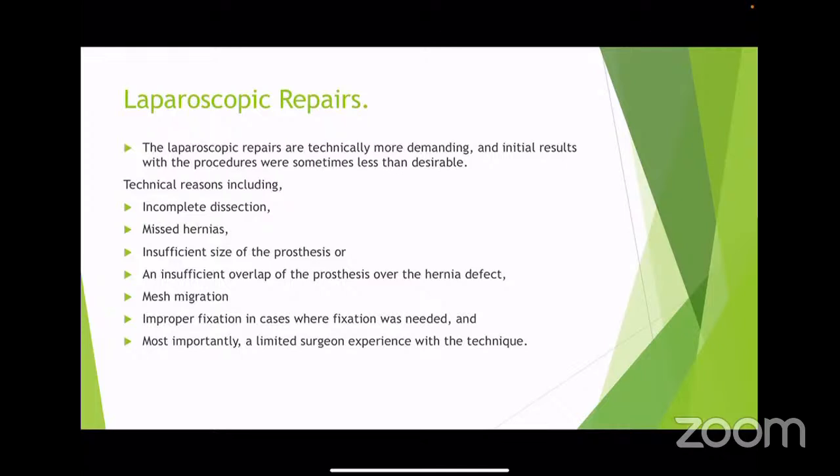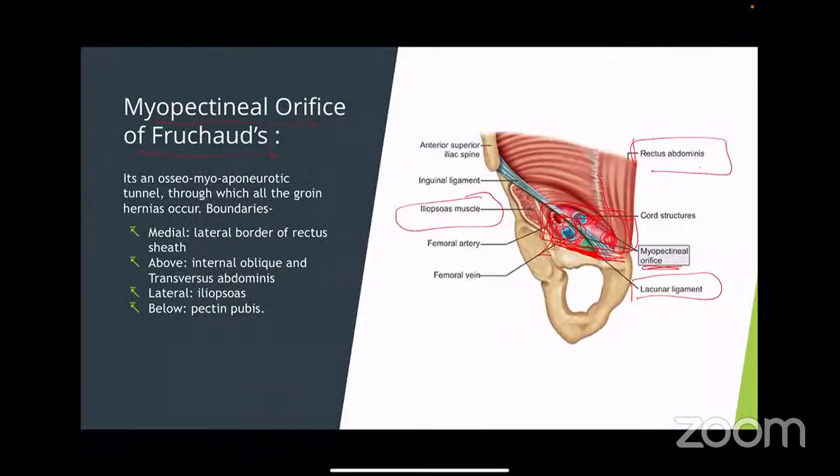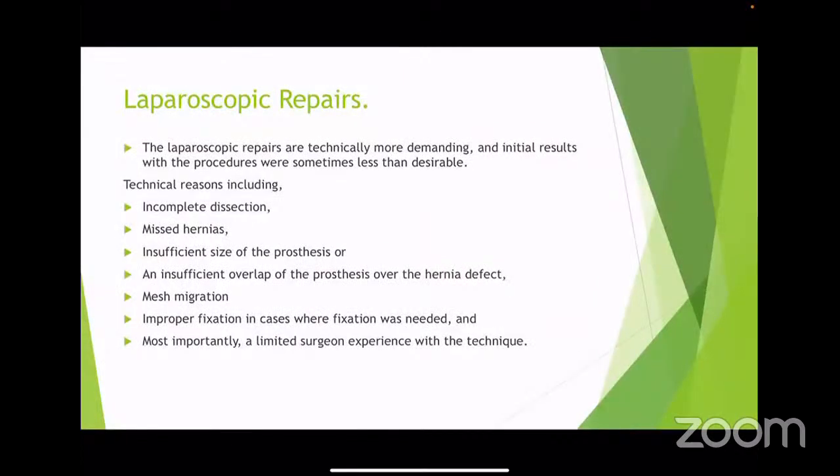The reasons were technical: incomplete dissection due to less knowledge of anatomy or less experience, and missed hernia. Same thing, if you have less anatomical knowledge, you will miss something while you are going inside, and you won't see the whole myopectineal orifice. You'll miss the femoral at times, you'll miss the direct or indirect sometimes. So the hernia can be missed. Insufficient size of prosthesis can lead to recurrence, because if there is a large hernia or the patient is obese and you are putting a small size mesh, that can cause recurrence.